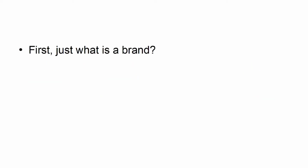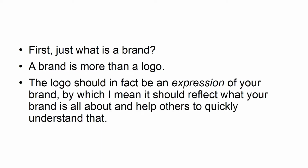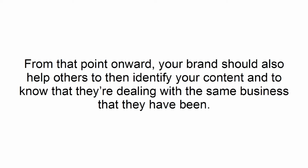First, just what is a brand? A brand is more than a logo. The logo should in fact be an expression of your brand, by which I mean it should reflect what your brand is all about and help others to quickly understand that. From that point onward, your brand should also help others to then identify your content and to know that they're dealing with the same business that they have been.